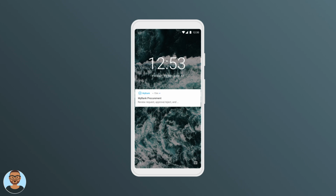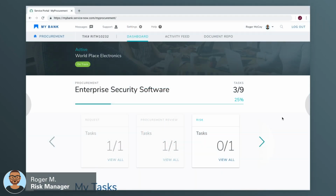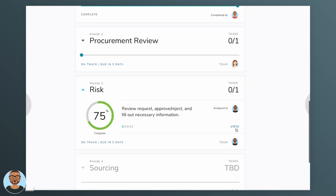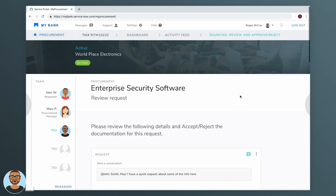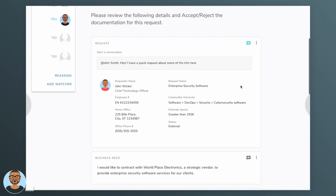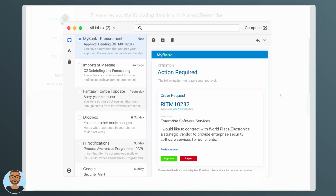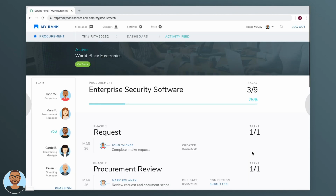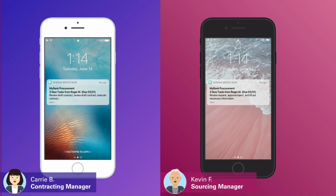Risk Manager Roger is notified of Mary's approval. Roger logs in and reviews the request, but notices that it is missing a critical detail from the vendor. He quickly emails the vendor directly within the tool. All this communication is tracked. Once Roger has the information he needs, he approves the request. Upon Roger's approval, an alert is simultaneously sent to Carrie, a contract manager, and to Kevin in risk management.